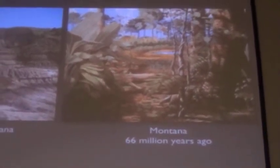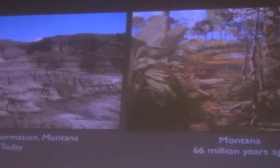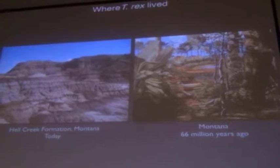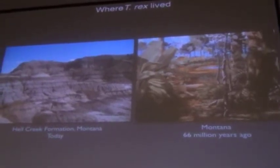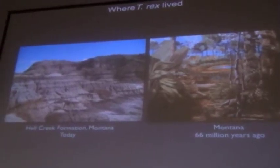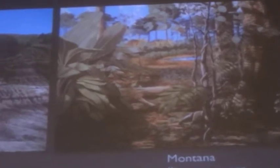If you go to the Hell Creek Formation today, it is hot. It is dry. And unless you like rocks, like I do, you might not find it beautiful or pleasant. It would hurt your feet to walk on it. There's not much out there. Not much land vegetation. Pretty barren. Now, that's what it looks like today. 66 million years ago, that's what it looked like: lush, green, wet, verdant. Lots of plants, lots of animals.